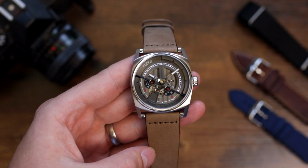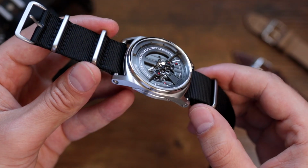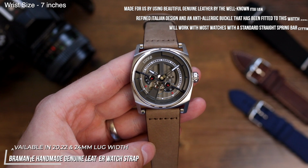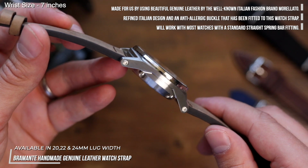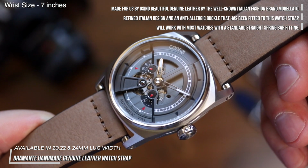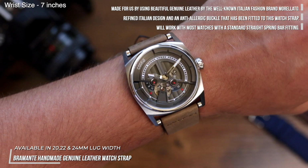Another great thing about this watch is that thanks to the toned down colour scheme, it looks great on so many different types of straps, so here are a few of my favourite combinations. First off is this lovely beige genuine leather strap made for us by the Italian strap brand Water-Repellent. The light brown tones of the strap pair perfectly with the brown undertone of the grey dial and gives the watch a fantastic vintage look, which surprisingly works quite well considering the watch head is pretty modern.